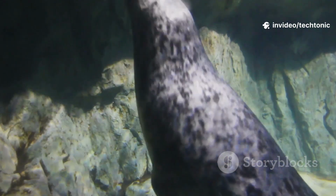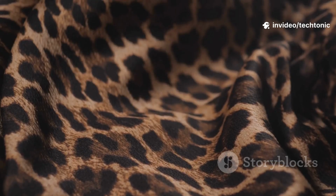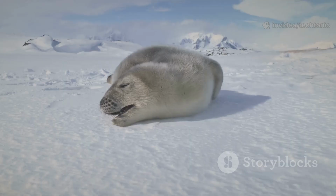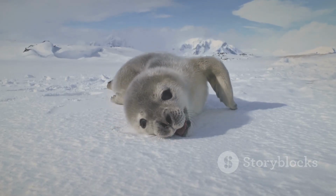Their bodies are incredibly streamlined and built for speed, looking almost more reptilian than mammalian. This sleek shape allows them to cut through the water with amazing agility. Their coat is a beautiful mosaic of dark gray and black on top, fading to a lighter silver gray on their bellies, and covered in distinctive dark spots that give them their leopard name.